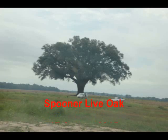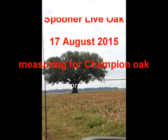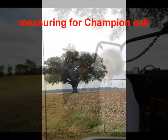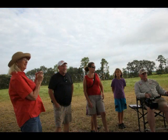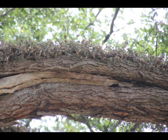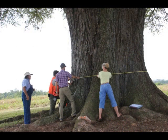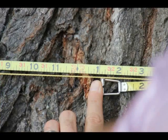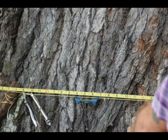History of how you acquired the property, the trees. All right, I came out of the service in '47, and Eloise and I got married, and we got this farm here from my parents. They passed away in '69 and '74. We bought it in '74.